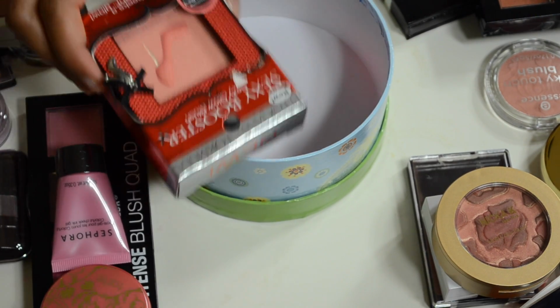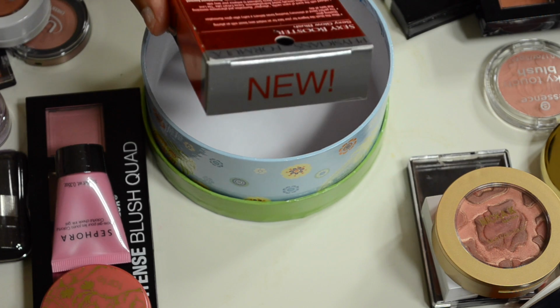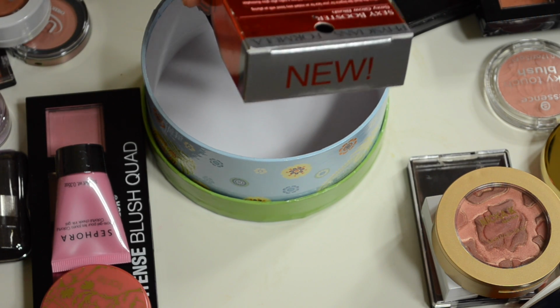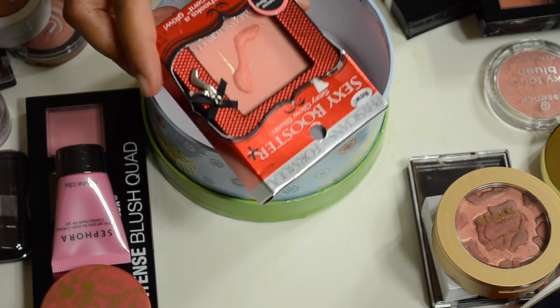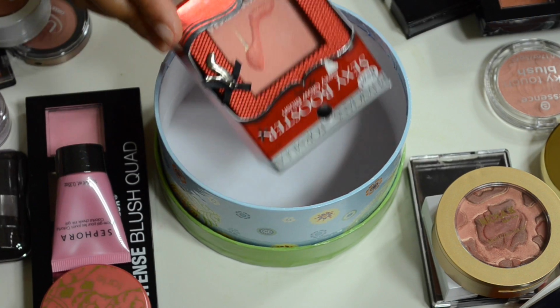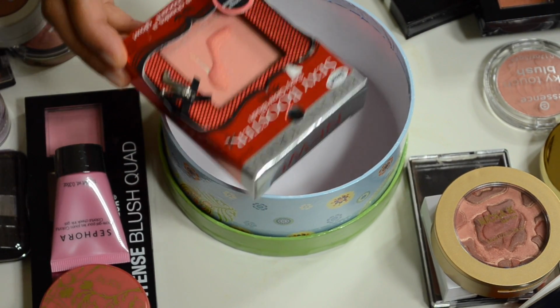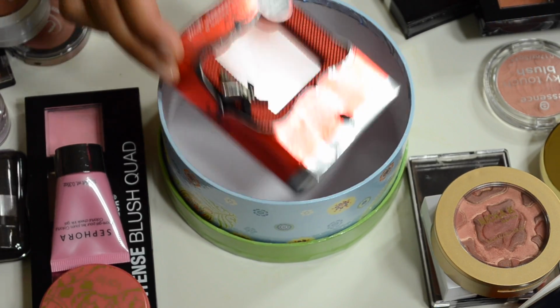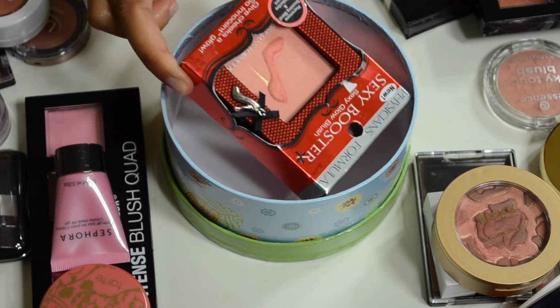And again an unopened blush, and this is Physicians Formula Sexy Booster blush, and this is in the shade, I don't even know, natural. It's a shimmery coral color, pretty packaging. I want to keep this for packaging, but there's no point if I have a ton of coral shades and this one just lies there because of packaging. So I'm going to pass this along.